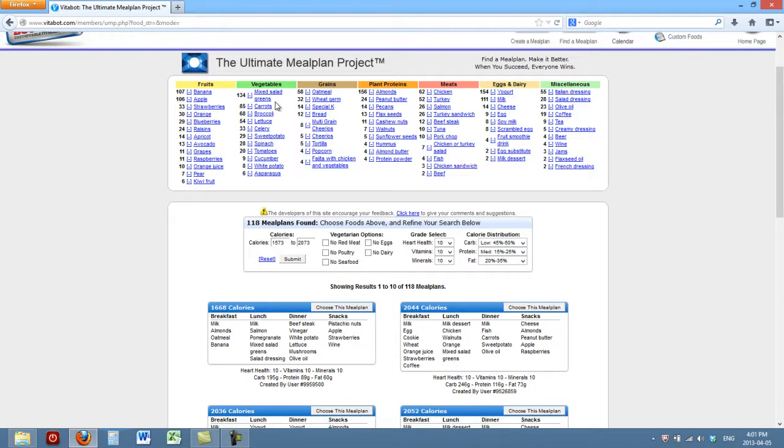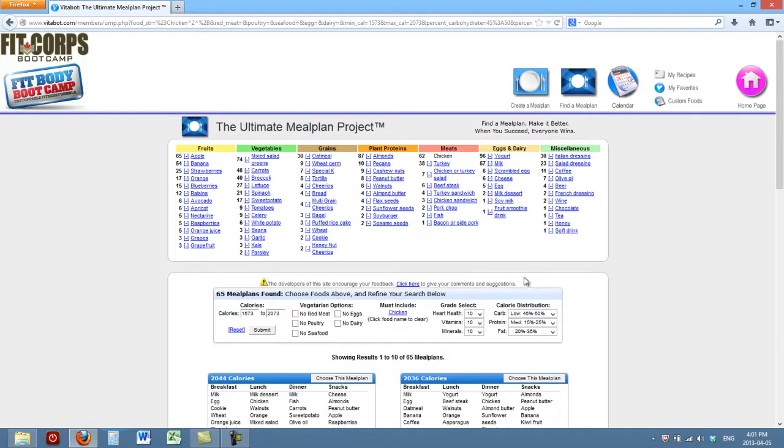So now what we want is the little negative button beside it, and this tells us the number of meals that can have these things in them. We're getting ready for Saturday now. We know that for sure sometime during Saturday we want to have chicken, because that's the meal of Saturday. We want to have chicken. We have 65 meal plans that have that.